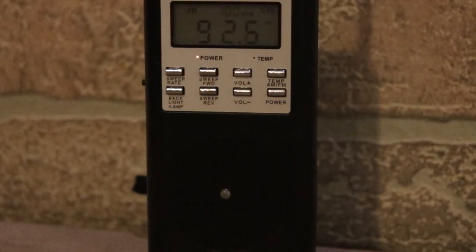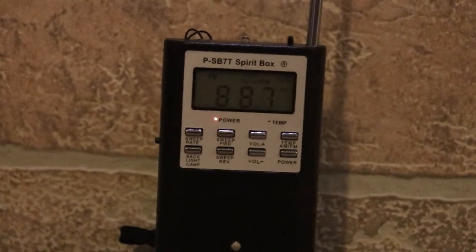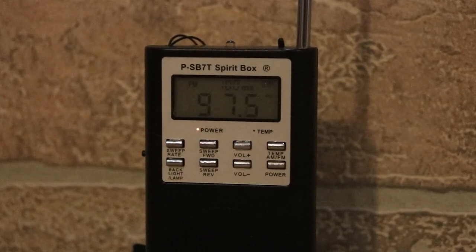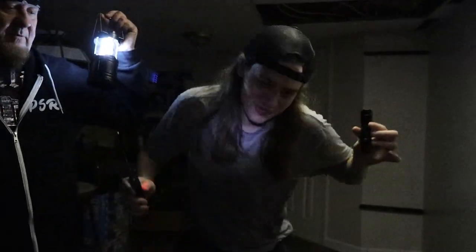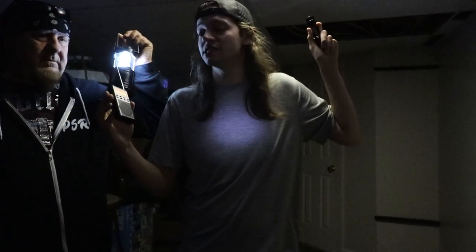The next tool that we will be using is the spirit box. This device sweeps through a bunch of radio waves, and it's said that ghosts can manipulate these radio waves to communicate with us. That's better than some of the music. They get jiggy with it. We're gonna ask questions, and we're gonna try to listen to some voices that come through.